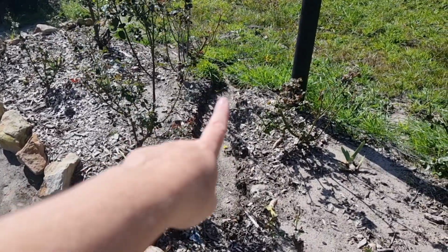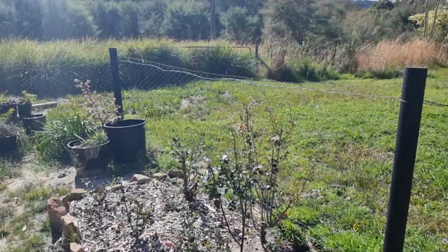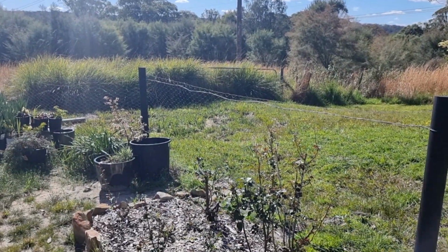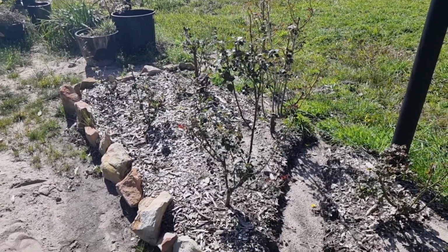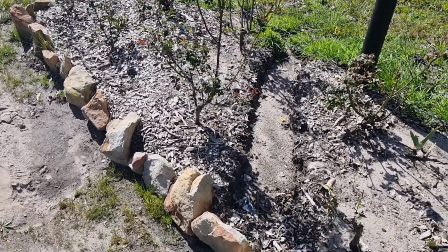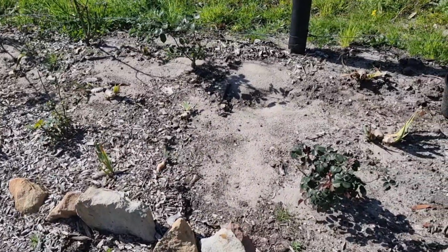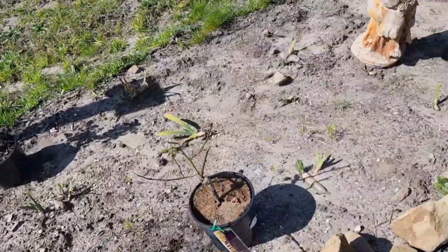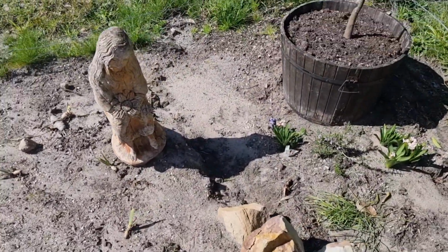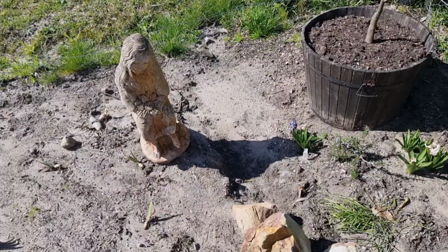There's one that's still here. That was a trench that I dug myself to try and let the water through. You can see it's carved its way through over here, and it goes down over this fence line just here. All the water feeds down that way and goes down to a local creek. So that's where we want it to go, but it causes so much damage in the meantime. There was another trench just here, as you can see that's filled in. And there was another one just here, and that's also filled in as well.